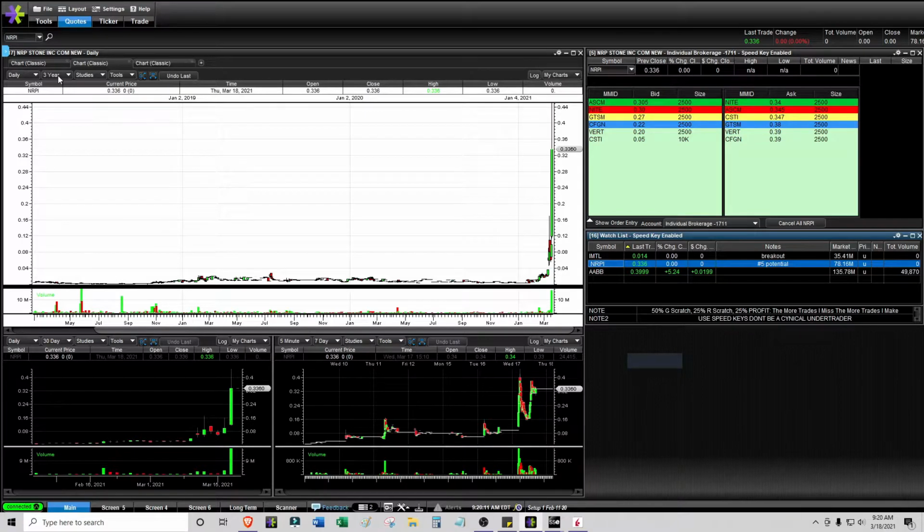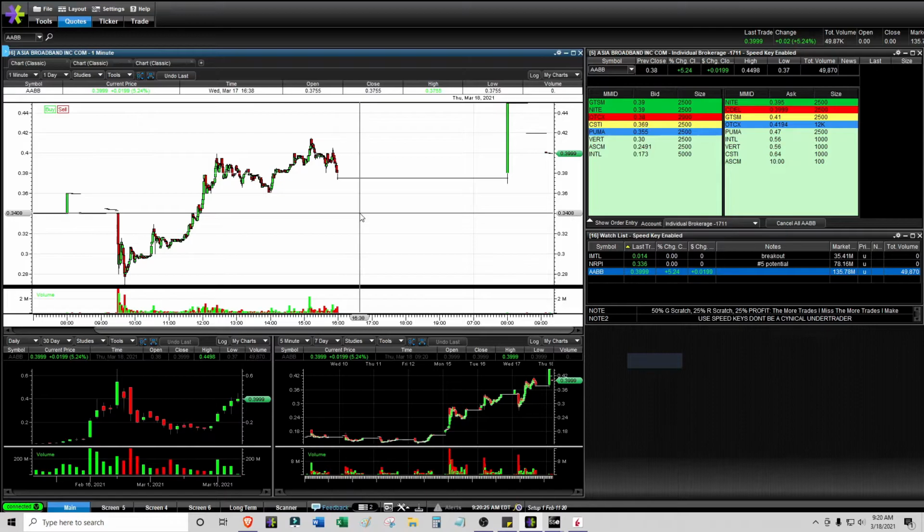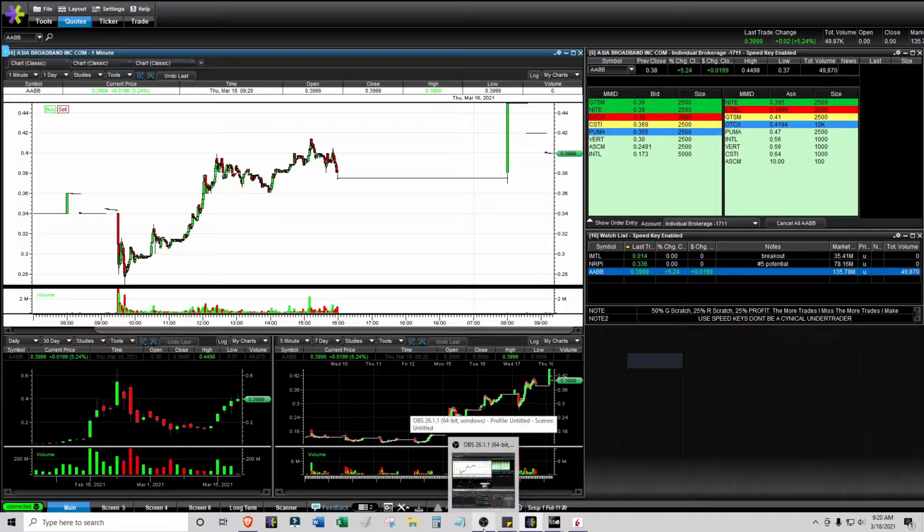NPRI is another one. This one is just a good chart for a number 5 setup, I believe, if you ask me. This is like maybe number 3 in the penny stocking framework, so that one's nice. And AAVB, I'm just going to watch this to see if it does another number 5 setup. This one's doing a nice run up, so I'll look forward to that. And this is where I'm at right now.